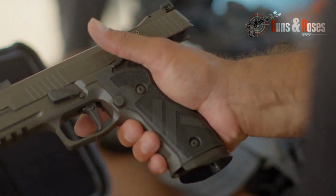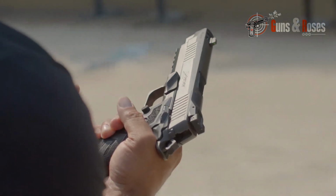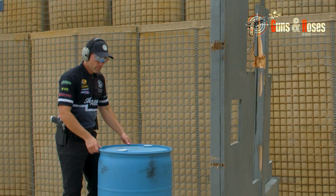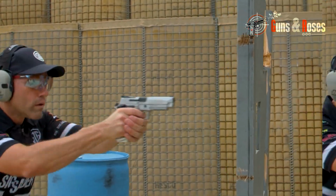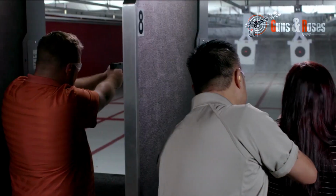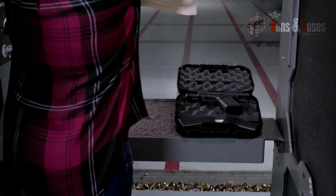Although the P226 might be too large for some concealed carry applications, it's an excellent choice for home defense, duty use, or simply enjoying range time with a top-notch firearm. Number 1. The Glock 19. Coming in at number 1 is a classic, the Glock 19. This pistol has been a staple in the firearms community for years now, and it's easy to see why.